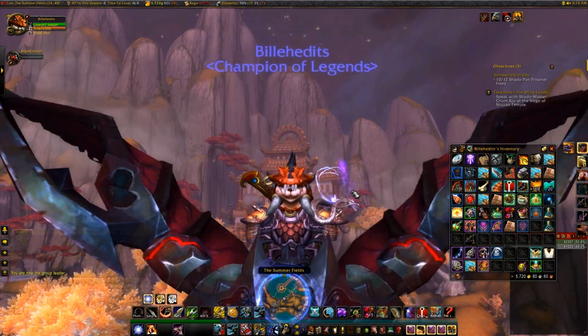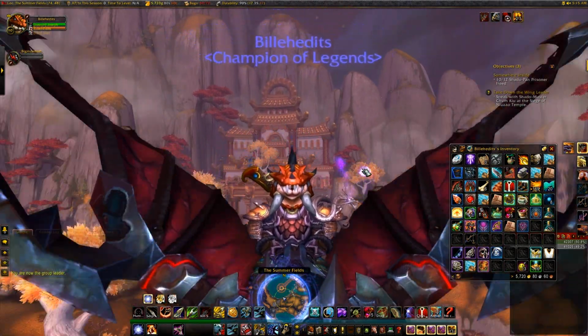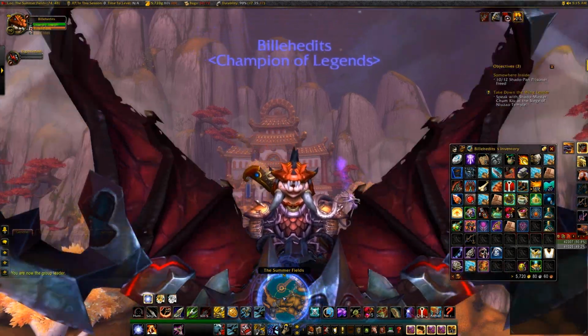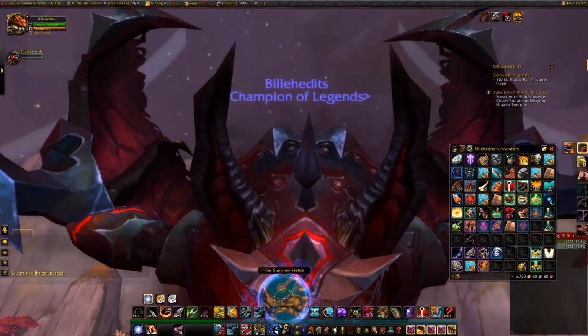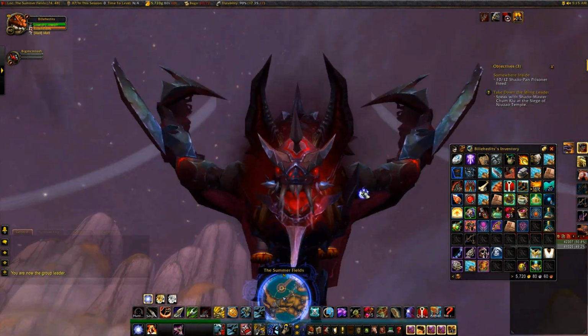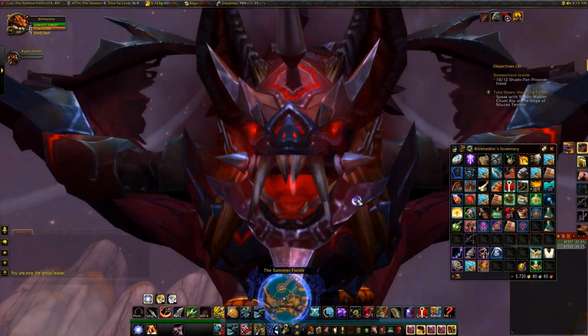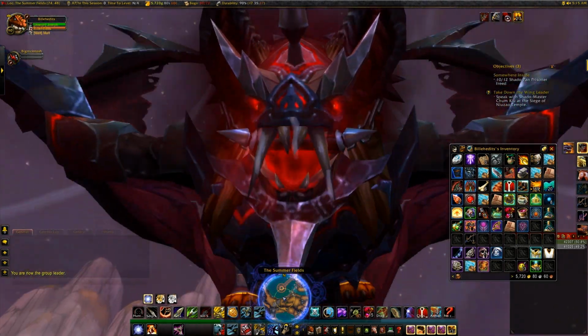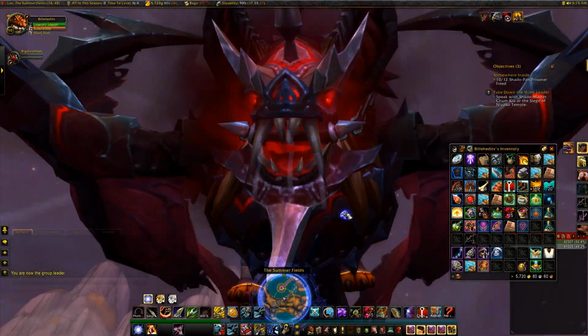So I just bought this new mount today on World of Warcraft, and it is the Armored Bloodwing. It costs $25 from the Blizzard store, and I am going to show you it right now. Look at that face. Look at that sexy mount, boy. Woo! In my opinion, it's the best one they've come out with so far that they sell on their website. Definitely. Yeah. This thing looks so nice.